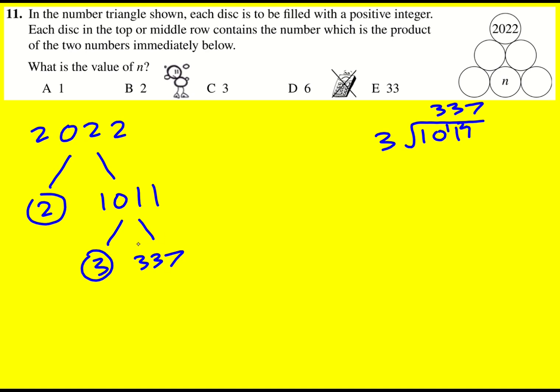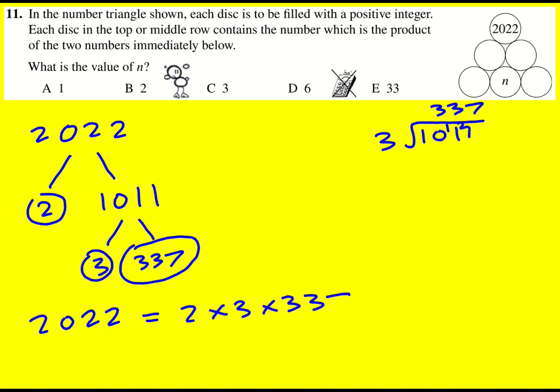I mean, we can see that 2 doesn't go into it. The digits don't add to a multiple of 3, so 3 isn't, 5 isn't. But we don't know about 7 or 11 or 13 or anything like that. It turns out that actually, I'm not going to show you that it is prime, but it is prime. So we're actually sorted. So I can write down 2022 is equal to 2 times 3 times 337.